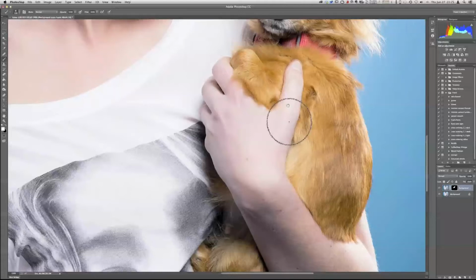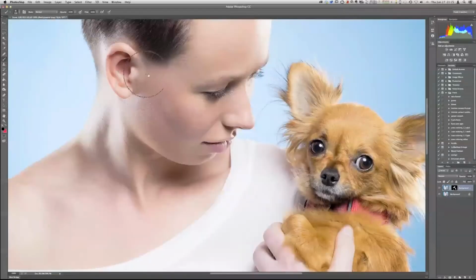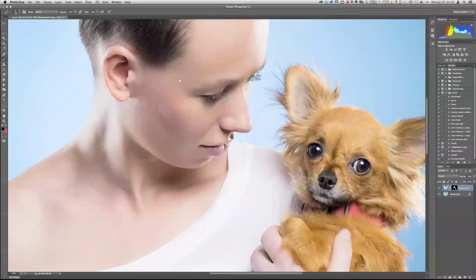And before and after. And again, don't overdo your skin retouching. Just even the skin. That's nice. We don't want Barbie. Oops. That went wrong. Now we have something that's called in the Netherlands a blackhead. There we go. Okay. Again, I will do a flatten image.